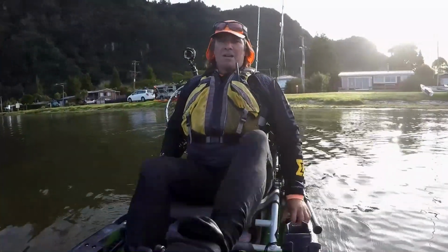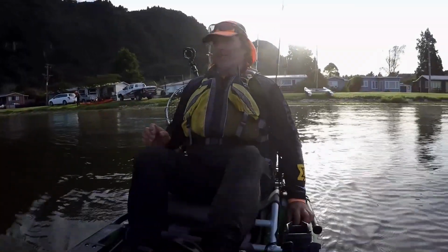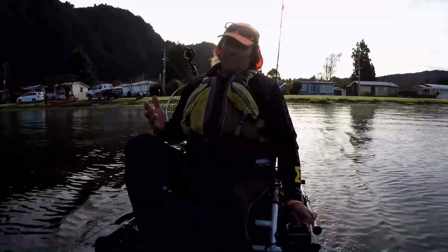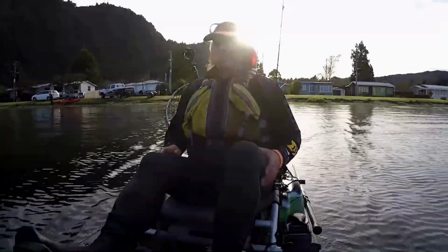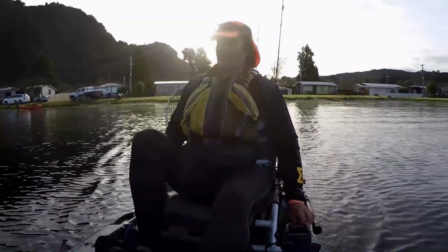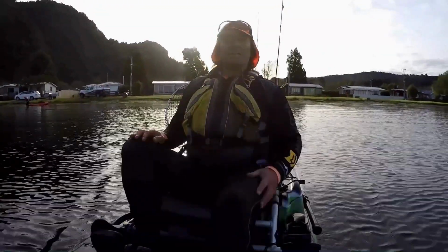So here we are, day one. Woohoo, so excited to be here. We're on Lake Rotoiti, freshwater fishing. This is something completely different. I've done a bit of fishing before on the lakes down in Taupo, but this is something completely new.